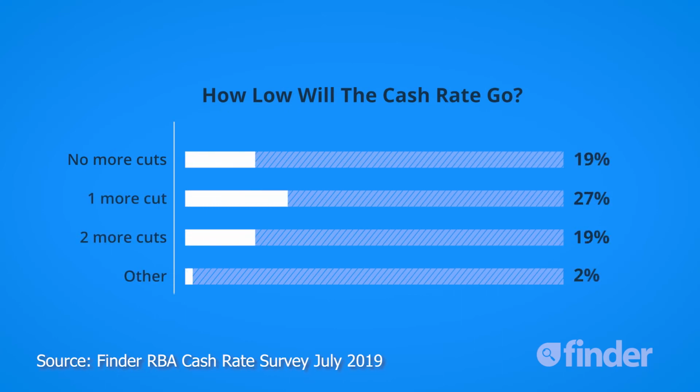So what's to come? Well, according to economists we're surveying, we do expect potentially more cuts in the market. About 40% of economists surveyed by Finder are expecting 1 more cut to come, and about 1/4 are expecting 2. So keep an eye on those interest rates.